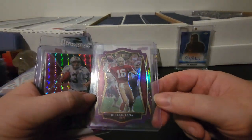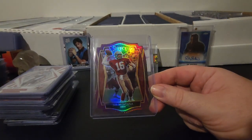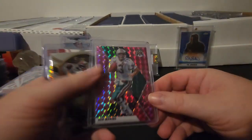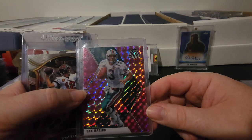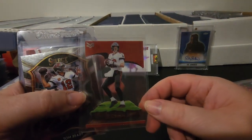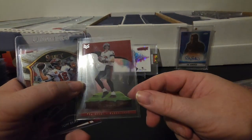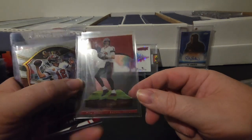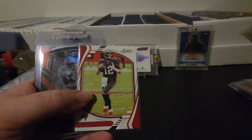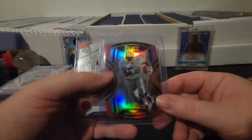Got a kind of a cool maroon color match Joe Montana die cut here. Thought that was kind of a cool one. Got a Merino. Pink. More Brady. Brady always sells, of course. He's the GOAT. He flies. So got a Brady there. Brady here out of Select. Brady out of Absolute. Another kind of cool die cut here.